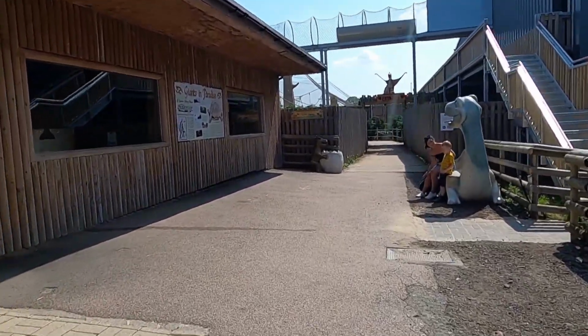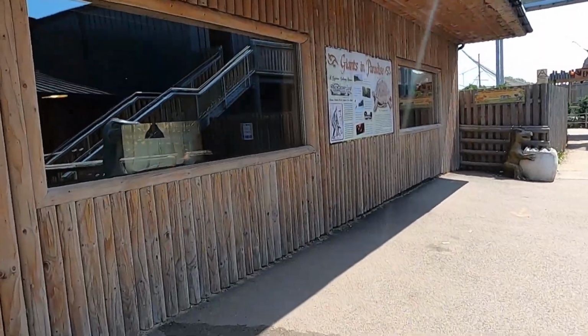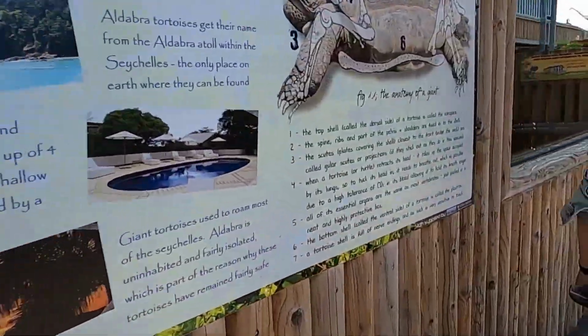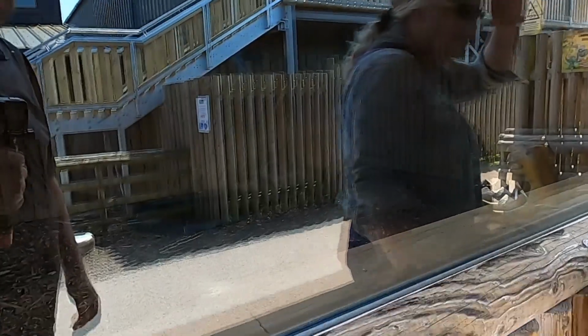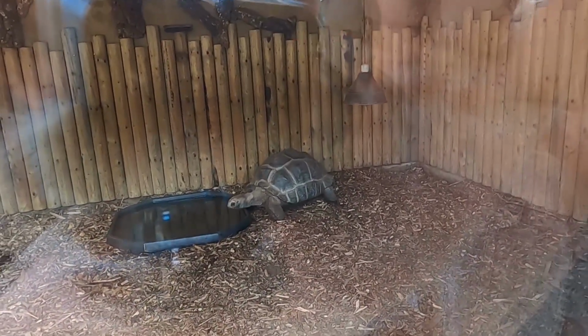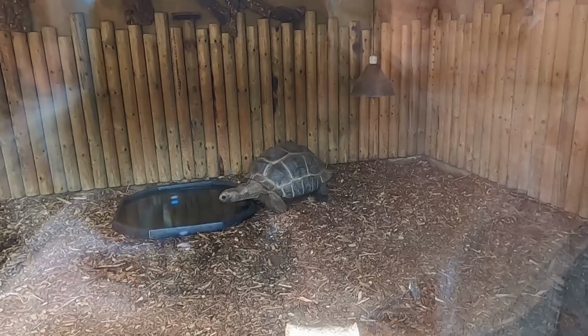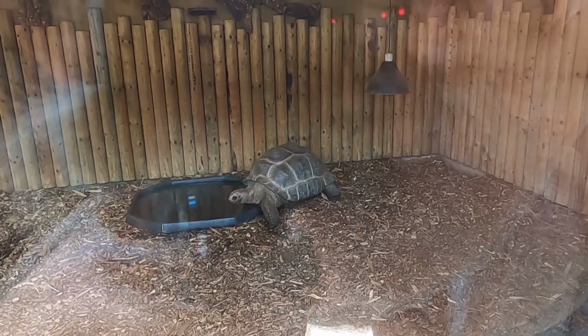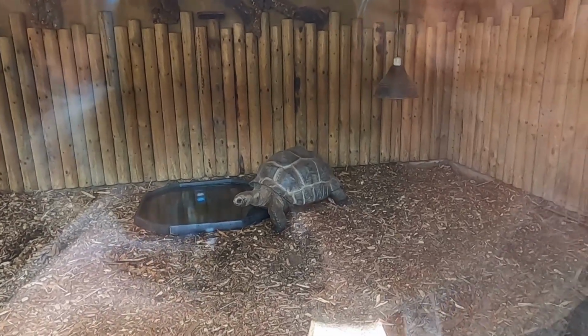Here's the tortoise enclosure up here, one of them anyway. They're probably all, hopefully, out in the sun where we can stroke them today. Can't really see anything in there. Have a look at the next one. Oh, there's one. I don't know if you can see him. I'm using a GoPro Hero 8 for this, so the water exposure is not too bad. Should we see him in there?